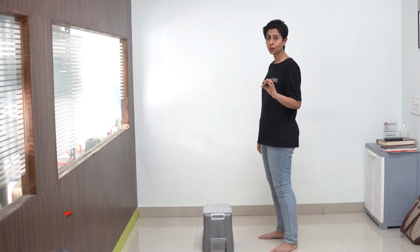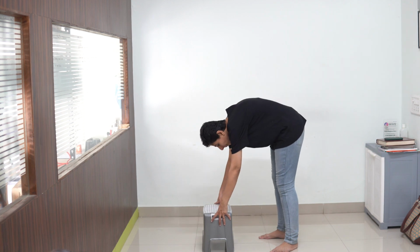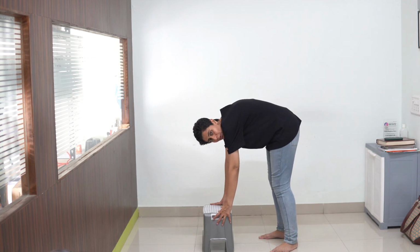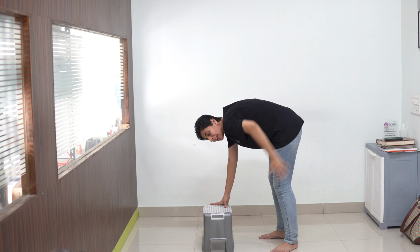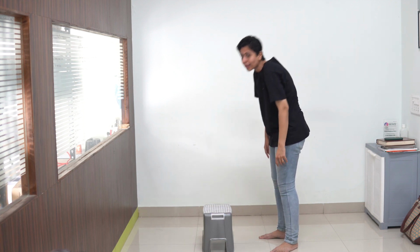Let's get started. The first thing that you should absolutely avoid when you have had hip replacement surgery: don't bend completely like this to lift up an object. When you do this, you're bending from your hip and you're putting a lot of pressure on your hip joint, not only while bending but while coming up.